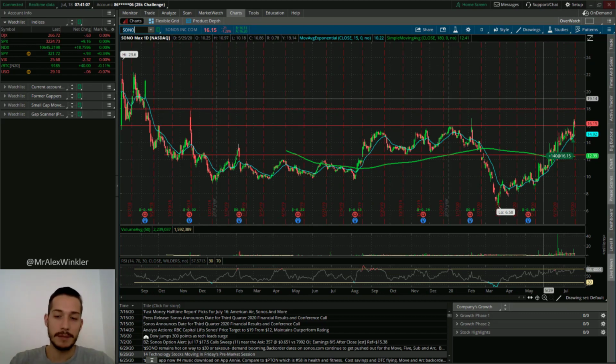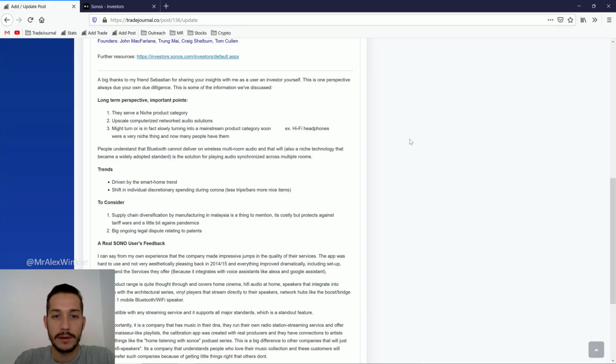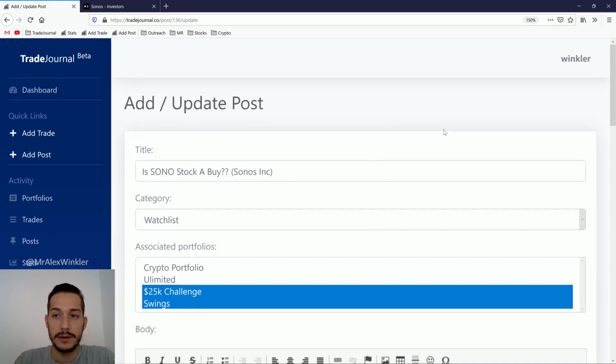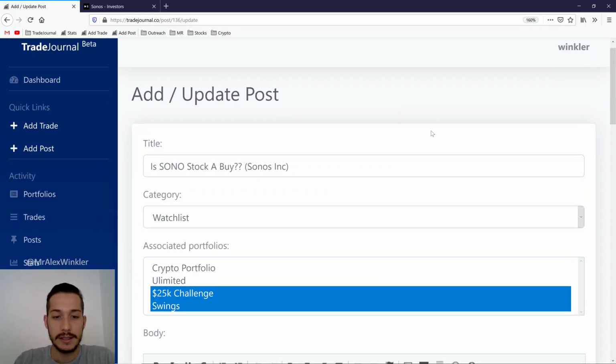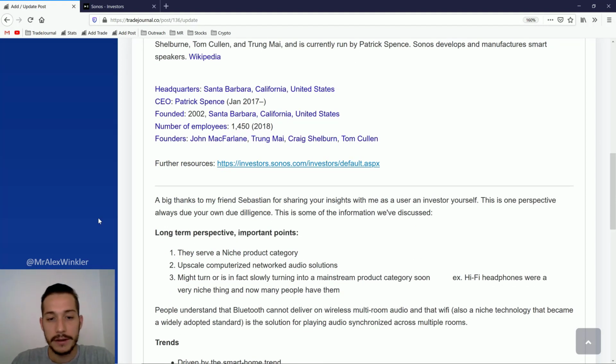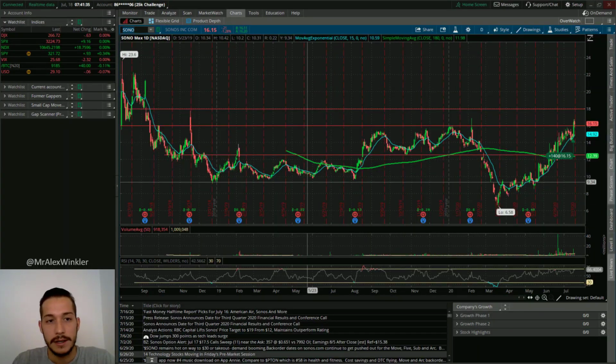So first, let me talk about the technicals a little bit, and then I will mix in some fundamentals I've been going through here and making a post about. Obviously, you guys want to do your own due diligence, but I think sharing some of this information with you could be a good eye-opener. Maybe you already know a lot of this information, but I also have a friend who is a hardcore user of Sonos himself, and I was talking to him a little bit about it, so I want to share some of those insights with you guys. So let's get started here.